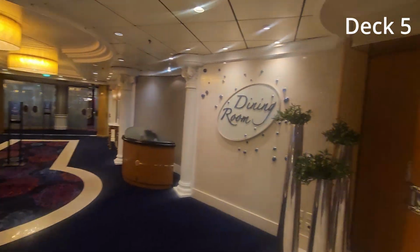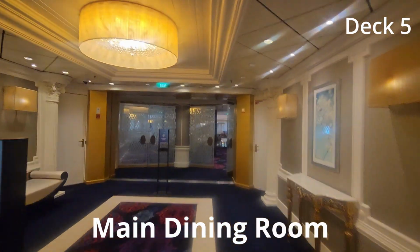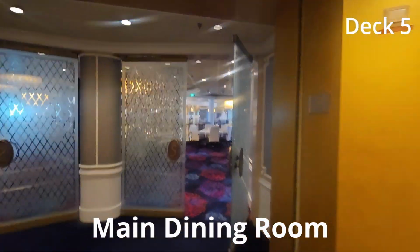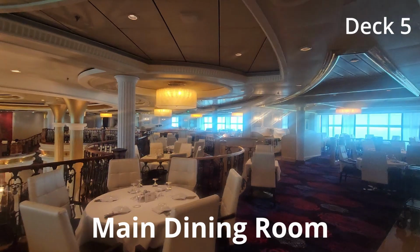Now, back on deck 5, at the back of the ship is the main dining room. Deck 5 is actually the top floor of the main dining room. It's a 3-level dining room, so the bottom floor is on deck 3, middle floor is on deck 4, and top is on deck 5. The dining room is at the back of the ship.